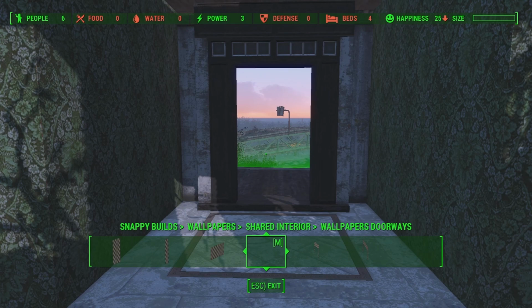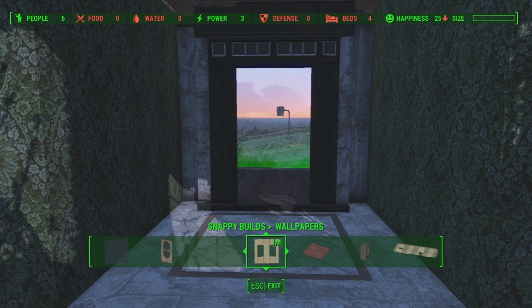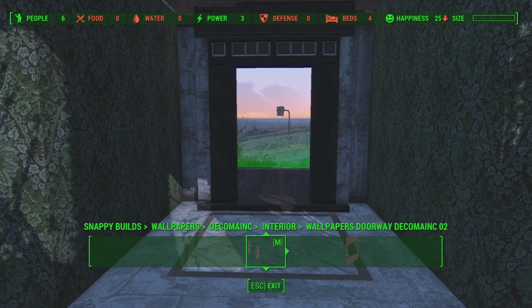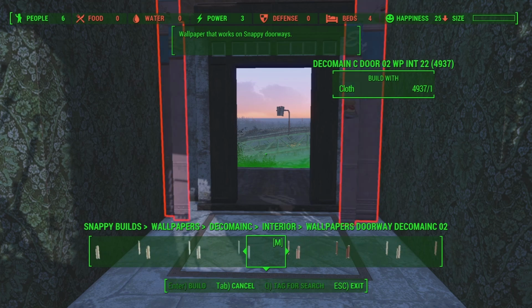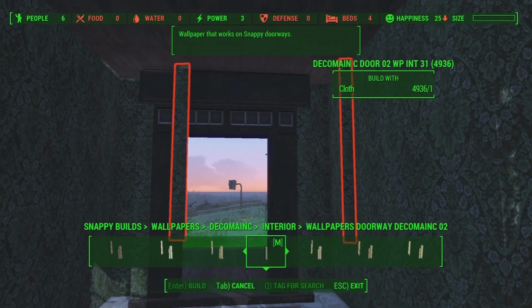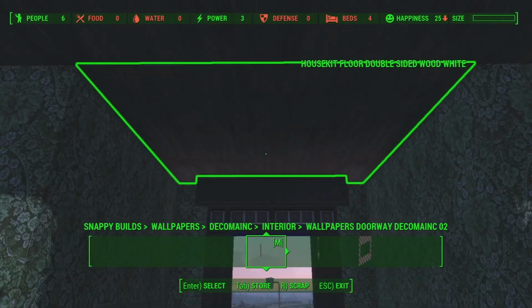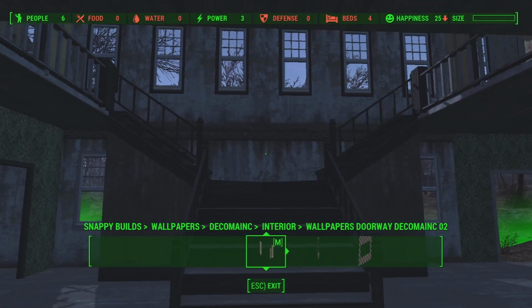And let's see. Where would this door be? You know what? I think that would be under... Yeah, this door frame. Pretty sure that's it. Let's head over to 31, and that should fill... Fantastic. Nice work. We'll get some light in here.